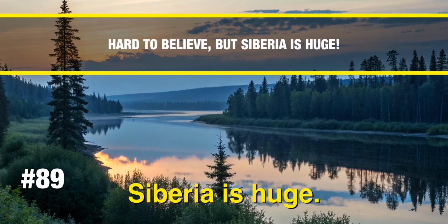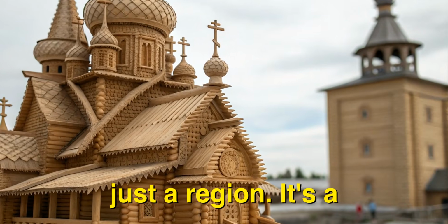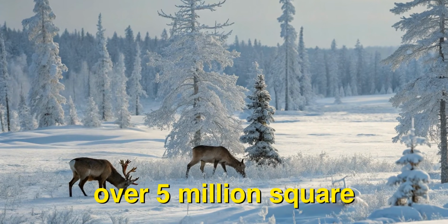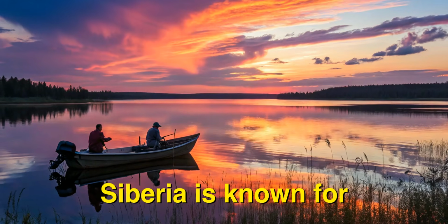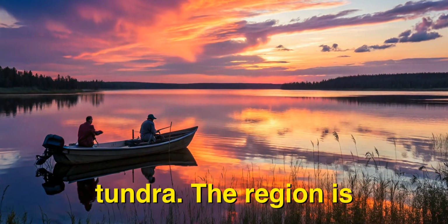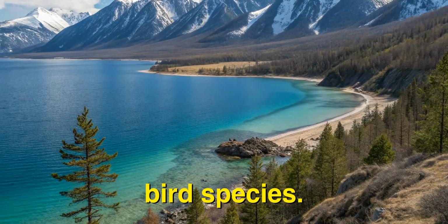Hard to believe, but Siberia is huge. Covering an astonishing 77% of Russia's total land area, Siberia is not just a region, it's a vast expanse that ranks among the largest in the world. This incredible territory stretches over 5 million square miles, making it bigger than many countries combined. Siberia is known for its extreme cold and breathtaking landscapes, from sprawling taiga forests to expansive tundra. The region is not just a frozen desert, it boasts rich wildlife, including bears, wolves, and numerous bird species.